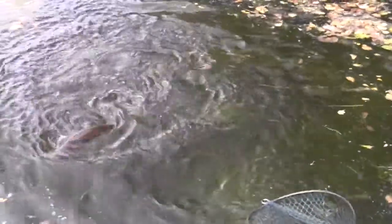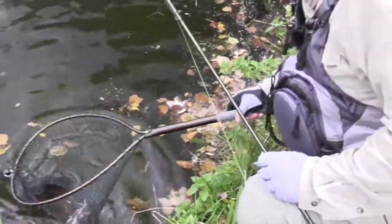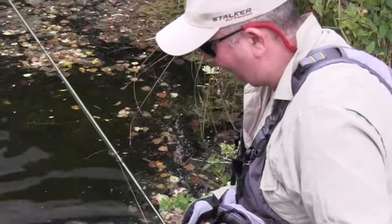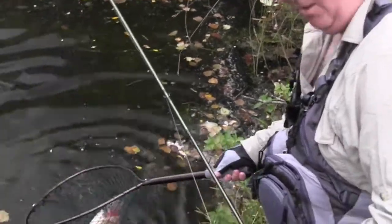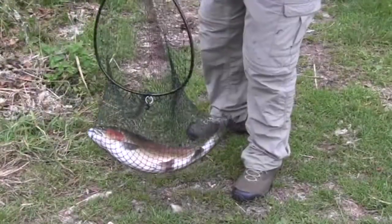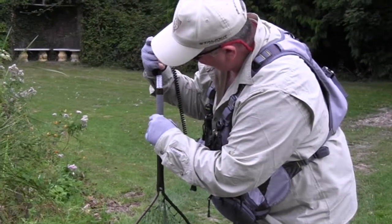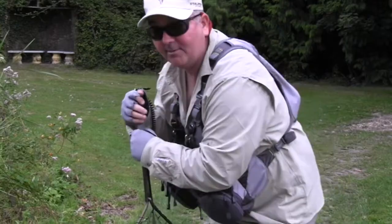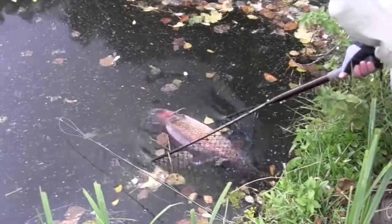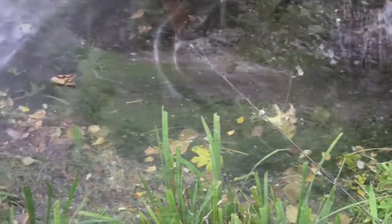Come on, come on, come on, come on. Oh, there we go. That's nice to get that one in the net. But I would have liked his big brother from a couple of casts ago. And no point crying over spilt milk. Let's quickly get him back in. Oh, he's a sizable one too, probably 6 or 7. Oh, a bit over. Oh, just on 7, so not a bad fish. Perfect.